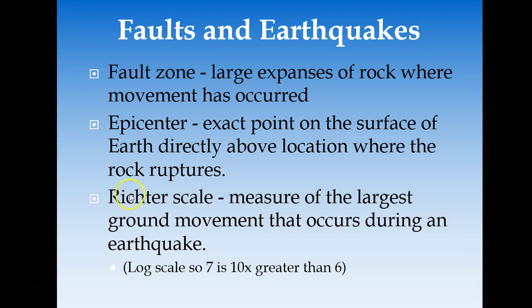Now, you might have heard of the Richter scale before. The Richter scale is basically what measures the magnitude of these earthquakes at their epicenters and across the areas that they affect. So the only important thing to know is that the Richter scale is a log scale, so something that is 7, just like the pH scale, is 10 times greater than something that is 6, and so on and so on.